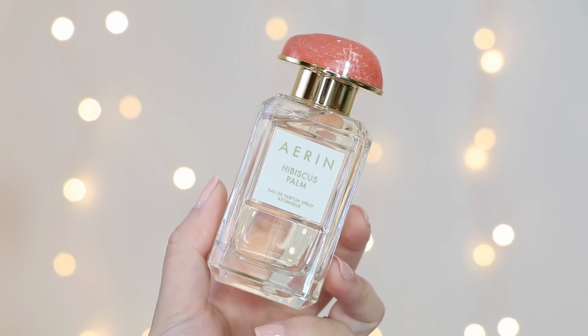This is from the brand Aerin, I believe that's how you say it. And this is the Hibiscus Palm perfume. I feel like every beach perfume that I like is very, very coconut scented, and that's okay. I absolutely love coconut scents. I have like 3 perfumes in my collection that are very, very coconut smelling, but I wanted something for summer that was a little bit more sophisticated. Something that was tropical, but also a little bit floral and a little bit more feminine.